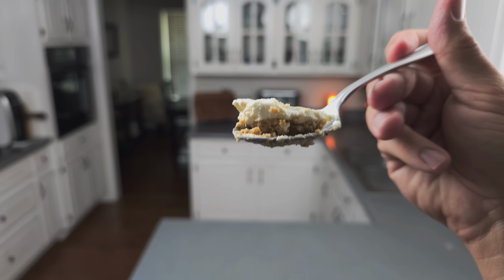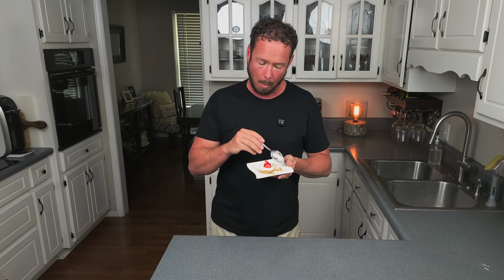I mean, a probiotic dessert? Are you kidding me? But the main thing is, how does it taste? That is tangy but fresh at the same time. It's perfect. I'm probably going to blend up some strawberries and make a little strawberry syrup to go over it.